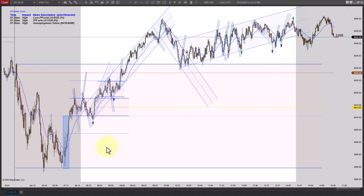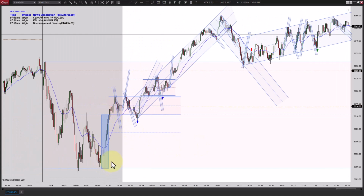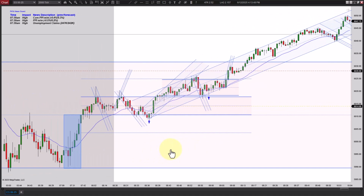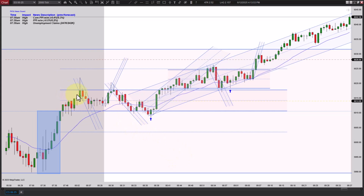Let's zoom in here. We did have a news item at 7:30. We've had the PPI and unemployment claims, and so you needed to be flat for that. So I marked that out. So you couldn't really trade till after 7:30 today. Let me zoom in here a little more for you. And you can see by the time this was over, we're just working sideways here.